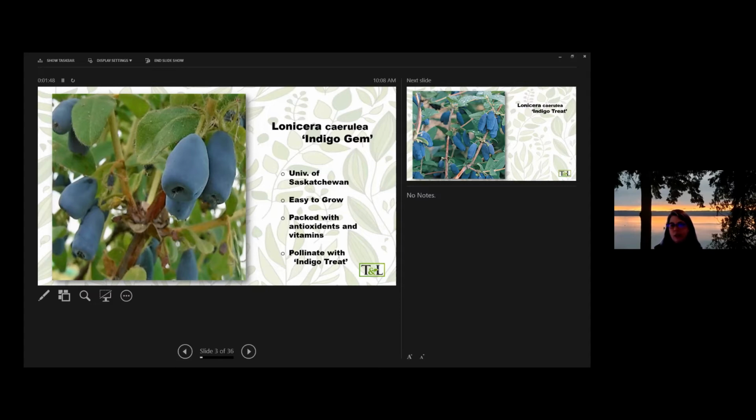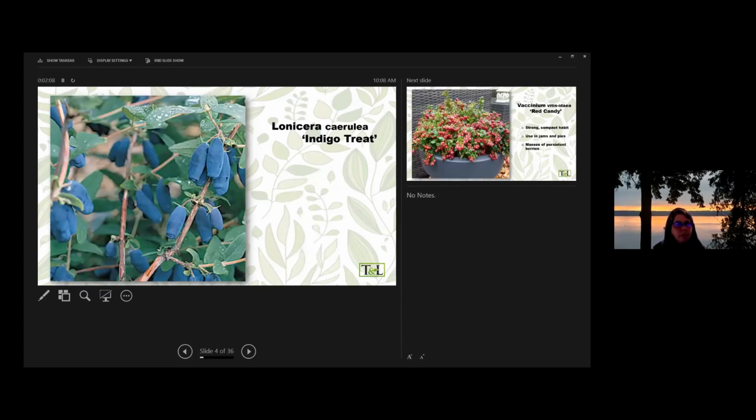They're very easy to grow. They're packed with antioxidants, vitamins. So they're one of those super fruits. And they're very popular in the Midwest and even in Canada. And we're right now just seeing a little bit more increase in popularity for our area. So this is Indigo Treat right here. You do need two varieties for pollination. So Indigo Treat and Indigo Gem will pollinate each other.